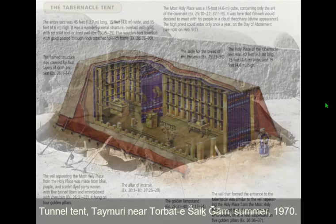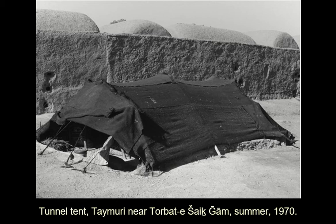With regards to tents, ethnography probably tells us more about their typology than archaeology. But it's interesting to know about the variety of tents, so we can hopefully see traces of them in the archaeological record. This is a tunnel tent. This is in Iran, and you can see it's a tunnel because they've got these bent pieces of wood with the textile thrown over it. This is a black textile. I would assume this is goat hair. Goat hair is very popular because all these people have goats.